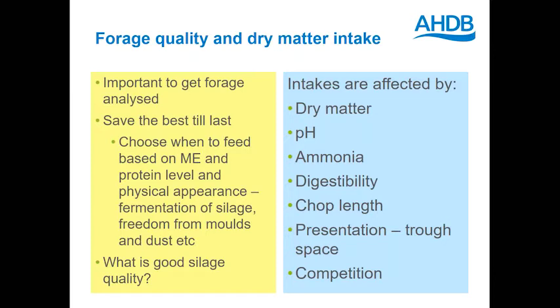So I always say save the best till last, so choose when to feed each silage based on its ME and protein level and the physical appearance, the fermentation of the silage, so the smell, the feel of it. You can always check the analysis against the physical feel of the sample to make sure that it matches up, because occasionally the farmer may have had a sample analysed, particularly something like a red clover sample, that maybe has gone through as a grass silage and hasn't come out with what you'd expect in terms of the results. So if you're getting a red clover perennial ryegrass silage sample analysed, you would ask for wet chemistry to be done on that to make sure you get an accurate result.